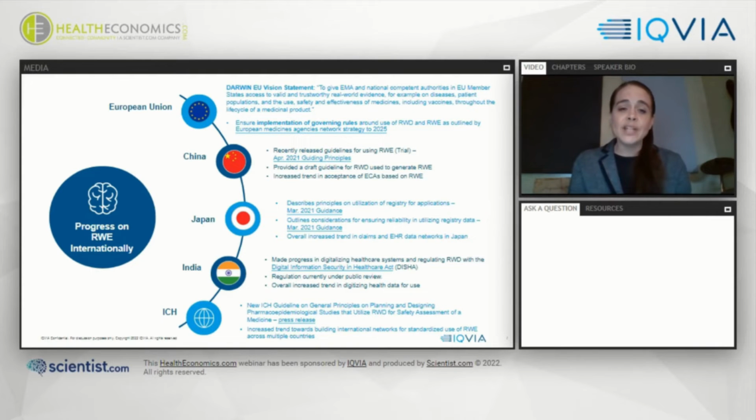And finally, from an ICH perspective, we do have the guidance documents on the planning and designing of pharmacoepidemiological studies in order to maximize RWD for the safety assessments. In addition to that, the ICH renovation that they've been talking about doing for quite some time would have appendices added to ICH E6 in order to talk about non-traditional study designs. What are the requirements for those? And really from that non-traditional study design perspective, we are looking more into that real-world data, real-world evidence space. So definitely keep an eye out for that in the future.